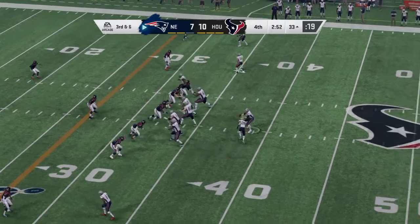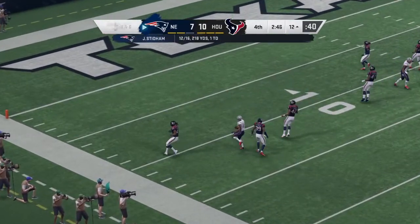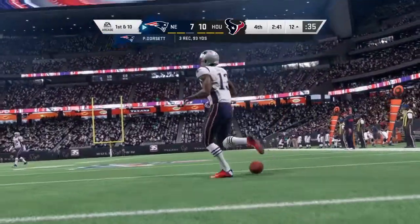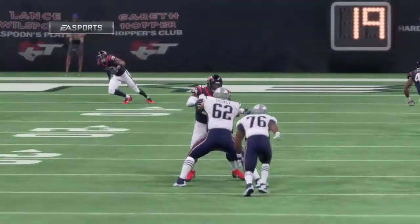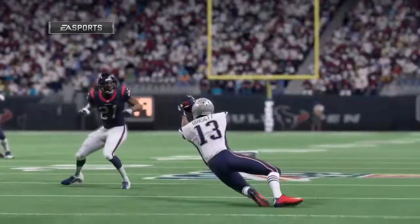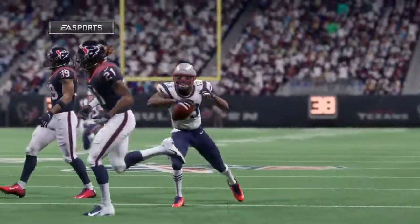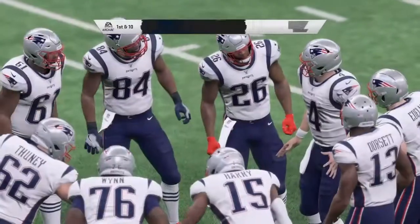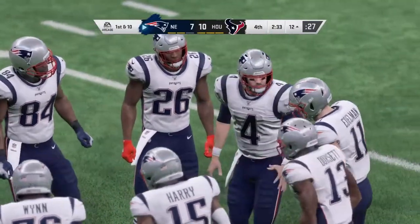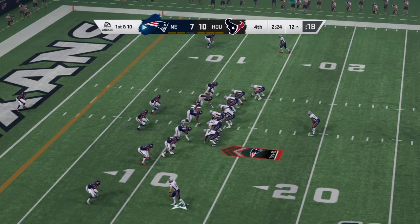Yeah, hung out to dry a little bit there on the high throw. Luckily fell incomplete. And able to find Dorsett. 21 yards there on 3rd down. This quarterback now 12 of 16 thus far. It's 1st and 10.